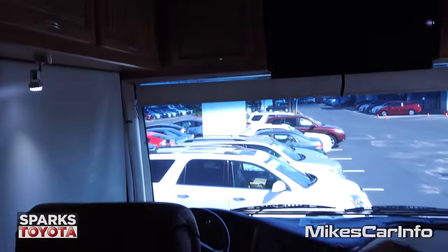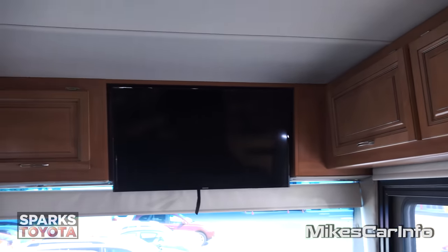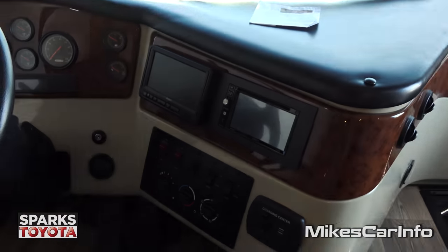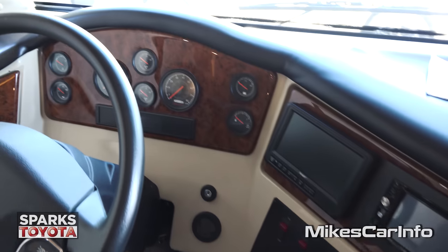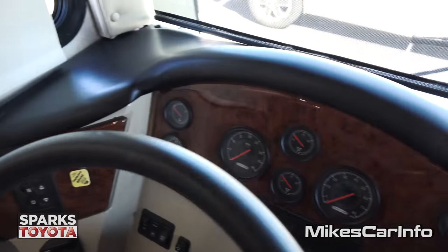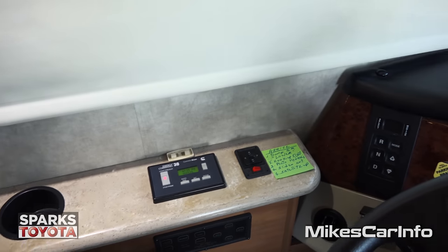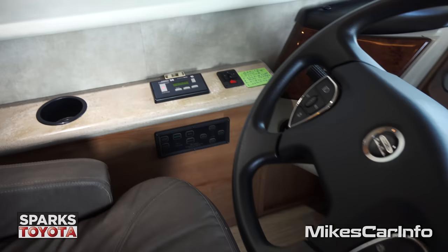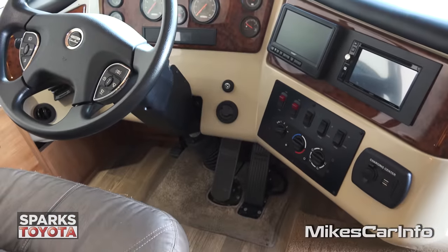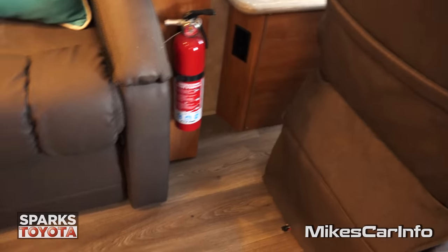There's the captain's quarters, storage compartments above his head as well, his or hers. You also have a TV up here. Has a backup camera. There's your climate controls up here. Pretty traditional gauge cluster. Kind of old school gauge cluster there. Steering wheel controls. Check out this floor. Hardwood floor looks really nice.